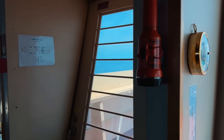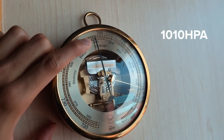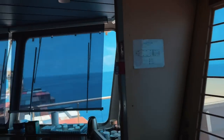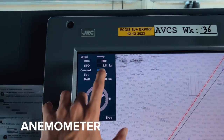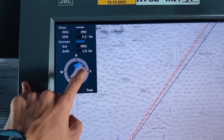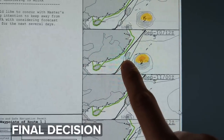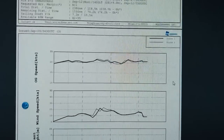So there's the barometer. Right now the barometer is showing 1010, almost the same as the weather prediction. And you can see outside absolutely nil winds. If we check the wind indicator, east-northeast, which is on our starboard, 1.2 point starboard bow, 5 knots, which is absolutely nothing. We would concur with the master's sailing intention, which is going west of Taiwan. So I was right in making the new route.